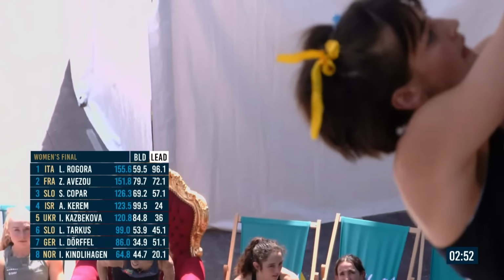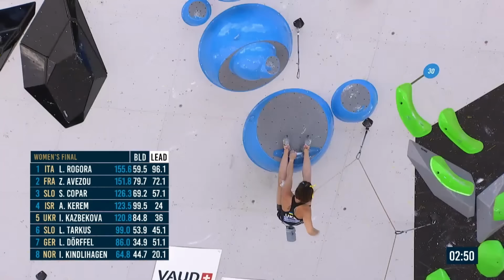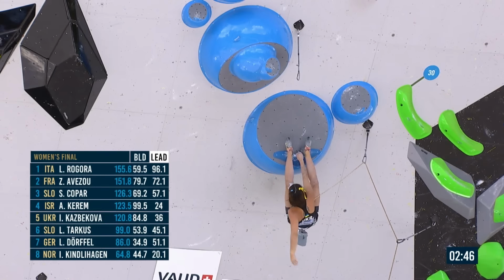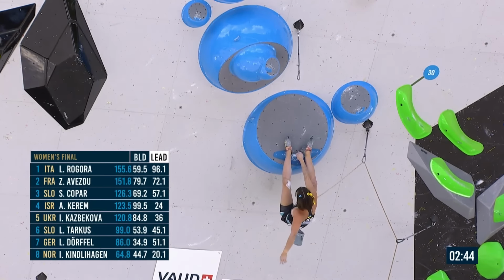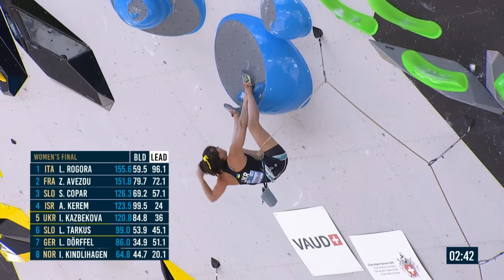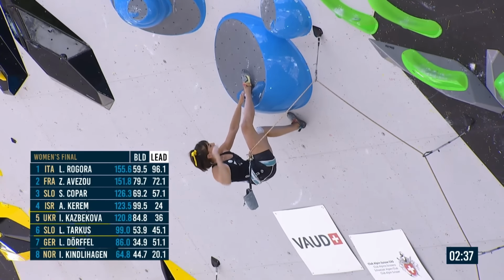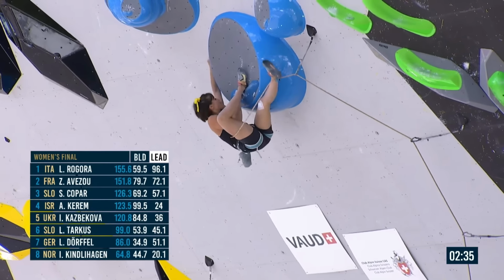So Jenya takes a moment here to rest on what is one of the better holds on this route, but powerful moves to come. She'll go up with the left hand towards the intermediate. And she's taking her time here now, trying to get something back into the arms. She'll know she's not safe yet.